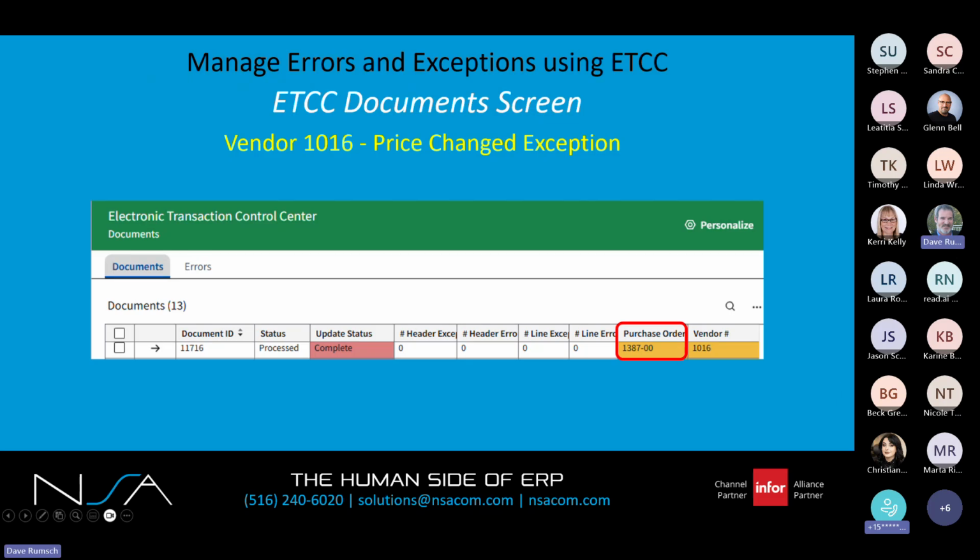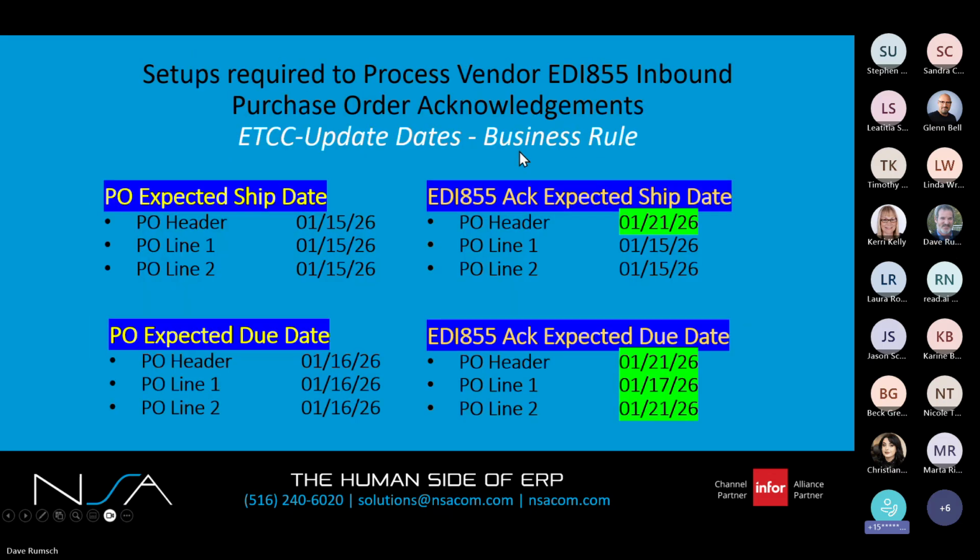So here's an example of one that came in complete on that purchase order 1387. And it's indicating a price changed exception. And let's go back. I apologize, that one's in the wrong place. Please ignore that. I'm moving back to the dates.